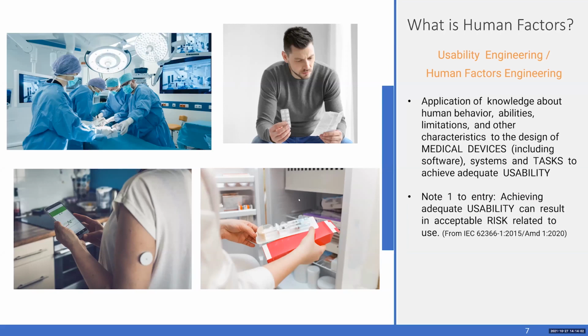So it's all well and good, but what is human factors, right? I've thrown around the terms usability engineering and human factors engineering both so far. And in this space, they're largely interchangeable. The international term is usability engineering. The term more used by the FDA in the US is human factors engineering. But again, when we're talking about safety in med device, particularly in combo products, they're largely interchangeable. So I'm going to be pulling definitions from the IEC 62366-1 standard, and we're going to talk through those a little bit.